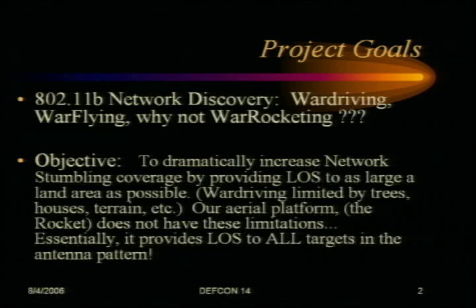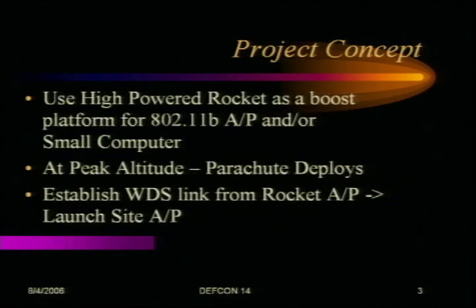The next part of the plan was to establish a wireless distribution system link from the rocket access point to a launch site access point. WDS stands for Wireless Distribution System. It's used by a lot of WISP operators, and it's simply a means to establish a dedicated AP to AP bridge connection.